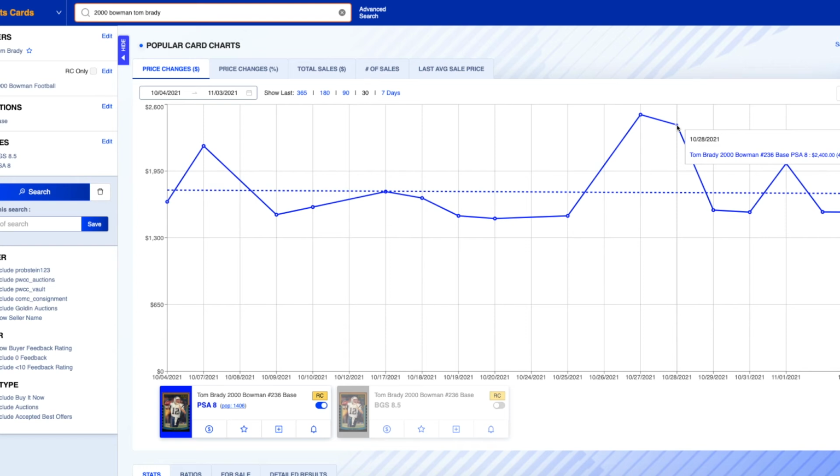and $2,400. It had an outlier sale here for $1,500, so somebody jumped on a pretty good sale, but my guess is the trajectory is going to bring it back up probably shortly, especially if Tom keeps winning and the Bucks are looking really promising to have a strong playoff run again this year.